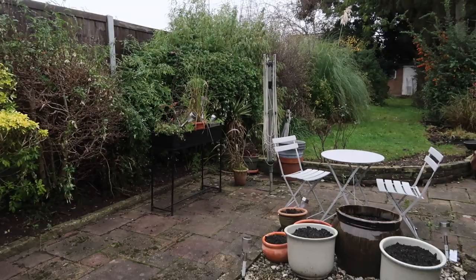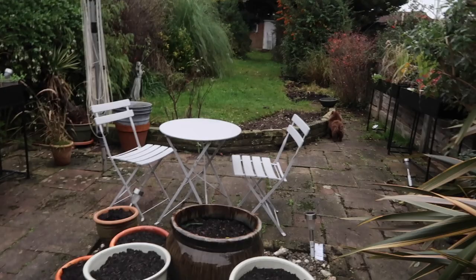Okay, welcome to my garden. So I thought you could plant tulips with me. I'll show you what I've done already. Oh God, Alvin's such a guard dog. So I hope it looks a little bit different from my first initial garden tour. I have just tidied it a little bit, and I have planted these pots full of tulips.